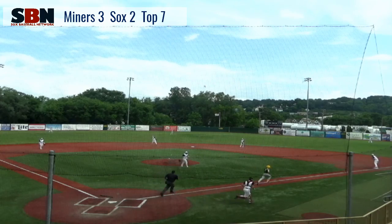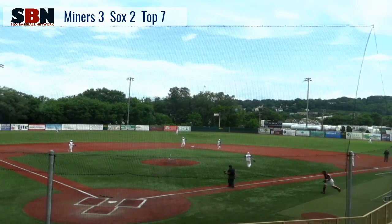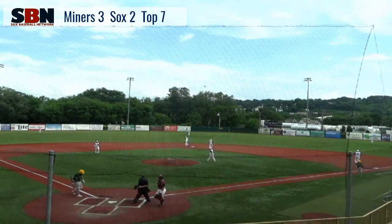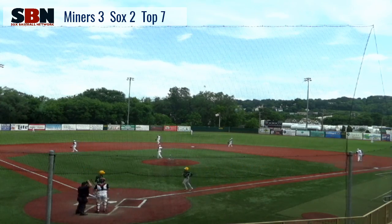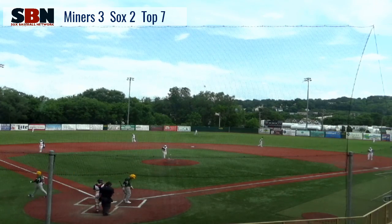Rocket shot to short, but Meeker's there. Throws in plenty of time as well. One away. Now batting number 25, the right fielder, Ryan Shaw. That brings up Ryan Shaw, who's 0-for-3 on the afternoon. Pair of Ks.